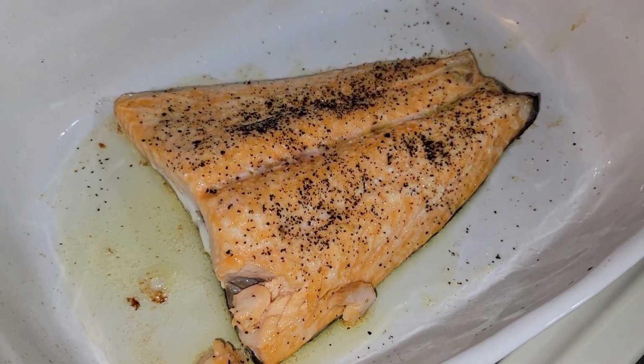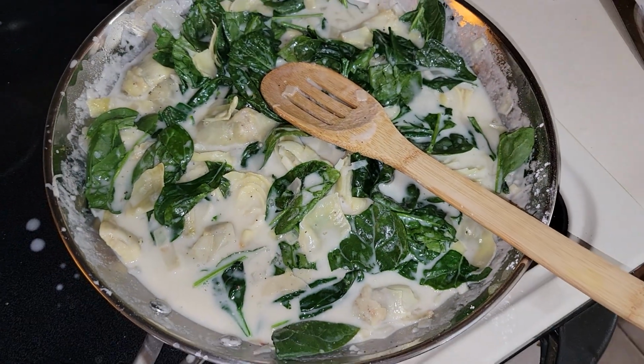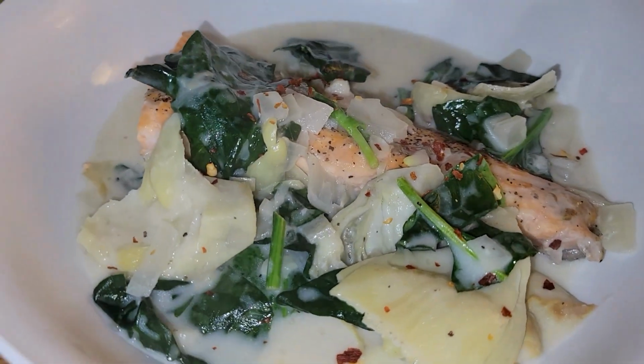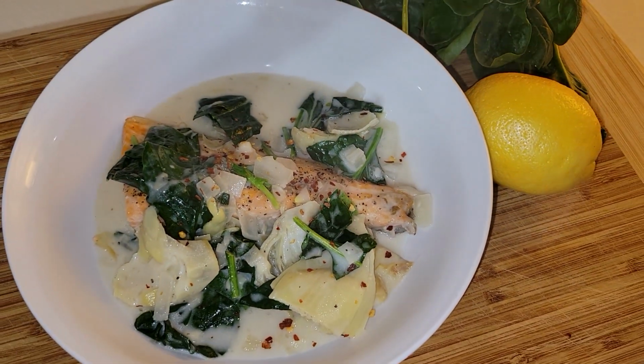And there is the salmon. It turned out beautiful. And there is the sauce. And this dish was absolutely delicious. I topped it with some red pepper flakes. Again, it can be paired over rice or mashed potatoes.